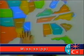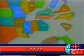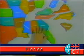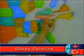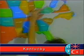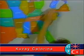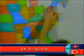Mississippi, Alabama, Georgia, Florida, South Carolina, Tennessee, Kentucky, North Carolina, and Virginia.